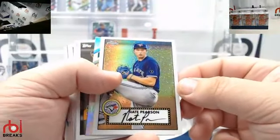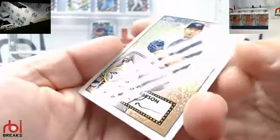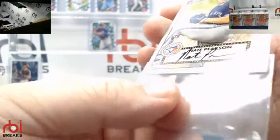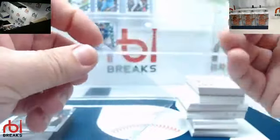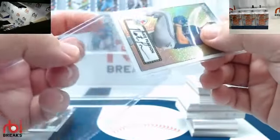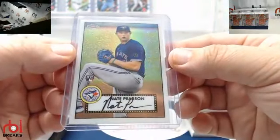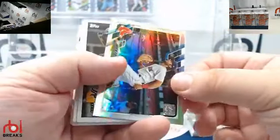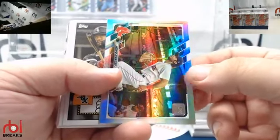Here's a nice Nate Pearson, 52. Again, any of these chrome rookies of the 52 parallels, I think are going to have some decent value, even though traditionally pitchers don't bring the values of a batter. Nate Pearson's probably one of the top three pitcher rookies, arguably, in Series 1.